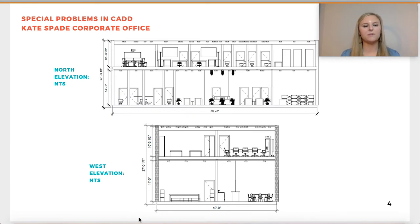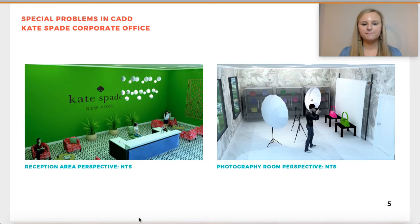Up next is my north elevation and my west elevation. This gives you a better view of what the rooms look like, space-wise, as well as how tall the ceilings are. Up next are my corporate office perspectives, which were all done using SketchUp and SketchUp Podium.